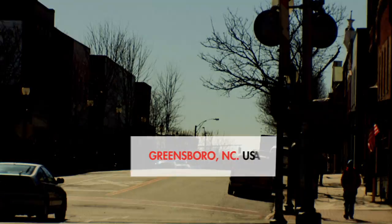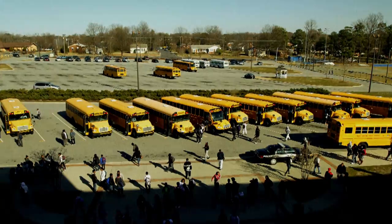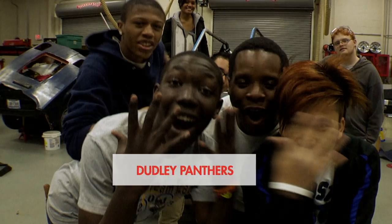South of the border in North Carolina. Oh, we got this! The Dudley Panthers are also pulling out the stops to be ready for Houston.